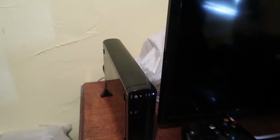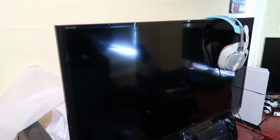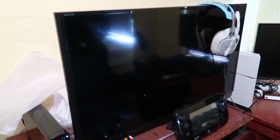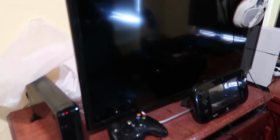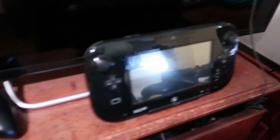So yeah. Then over here we've got my Wii U that I haven't turned on in so long. I don't know why, but I want to play that again sometime soon. And then we've got my Sony Bravia TV that you remember from last time. That was pretty much brand new when I first did my 2015 setup. So yeah, still got that. 360 controller, Wii U gamepad.